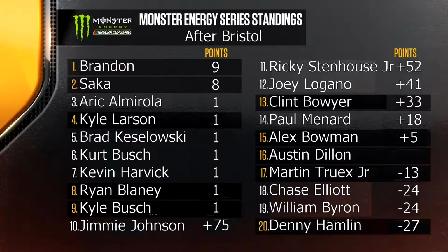Let's take a look at the championship standings. That was my 8th win of the year. Brandon with 9, Almirola, Larson, Keselowski, the Bushes, Harvick, and Blaney with 1 win apiece. Jimmy Johnson is only 75 points clear, so he can fall out, but it would take 2 consecutive last place finishes, I believe. Austin Dillon is your cutoff driver. A race separates Joey Logano from the cutoff, so it looks like the big race is from 14th down to 20th. So Darlington may prove interesting for some of those guys, but that will do it for me.